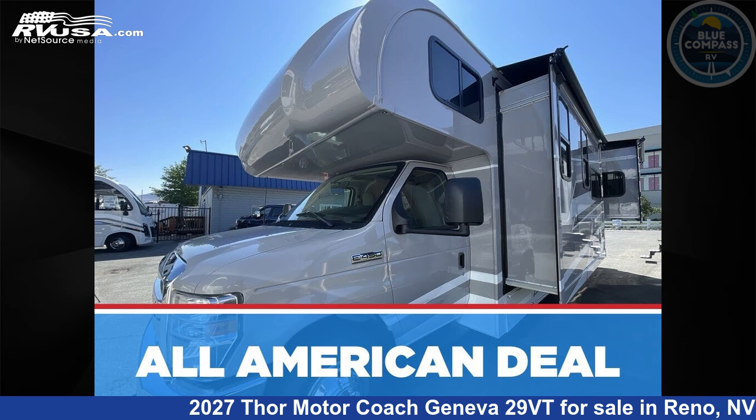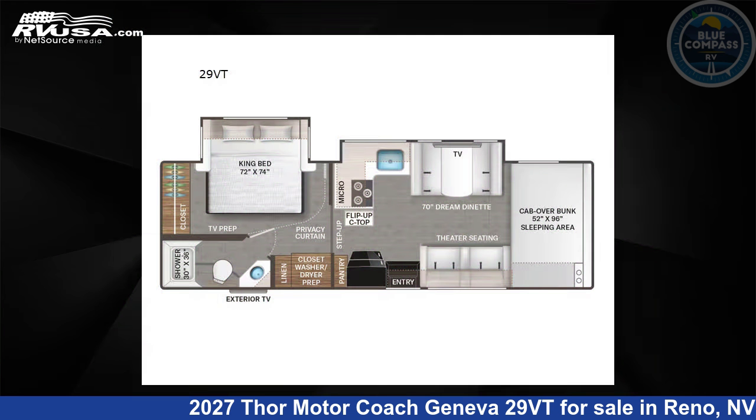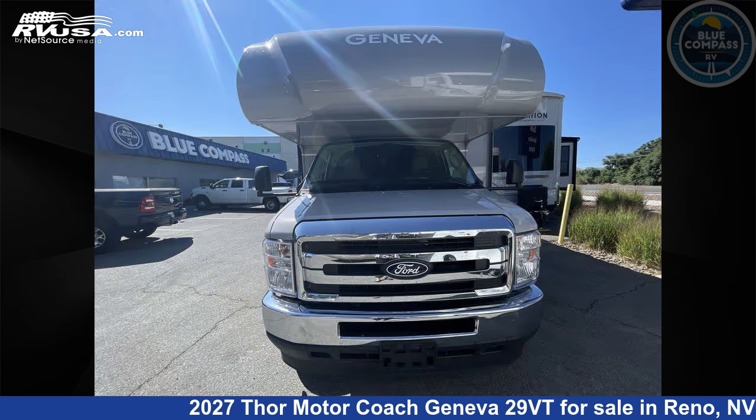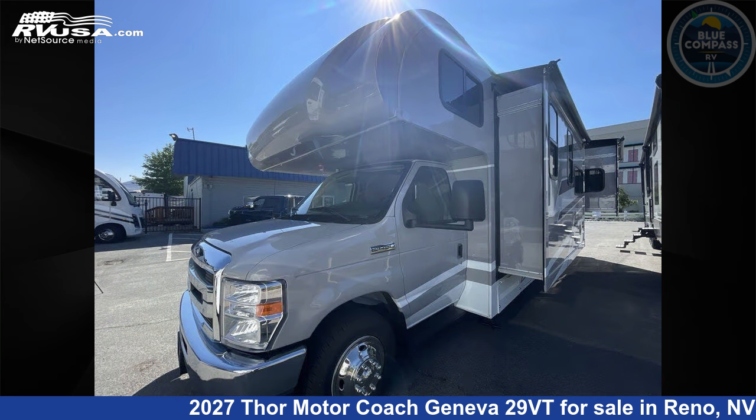This 2027 Thor Motor Coach Geneva 29 VT is a Class C RV. It is located in Reno, Nevada, 89511 and is offered for sale by Blue Compass RV Reno.